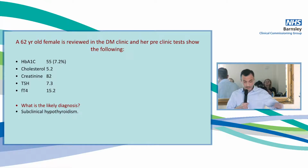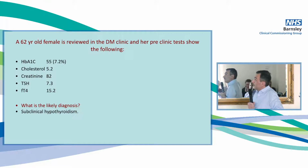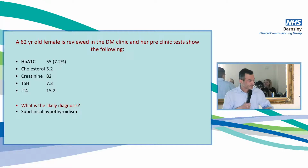Okay, so a different case. A 62-year-old lady is reviewed in your clinic, and you order some tests. HbA1c is 7.2%, 55, which is reasonable. Cholesterol slightly higher than target. But again, looking at the thyroid levels, TSH is raised at 7.3, upper limit of normal is 5.5, and the T4 is in the normal range. So what is the diagnosis here?